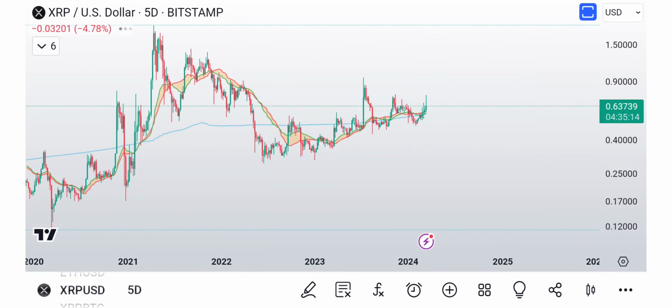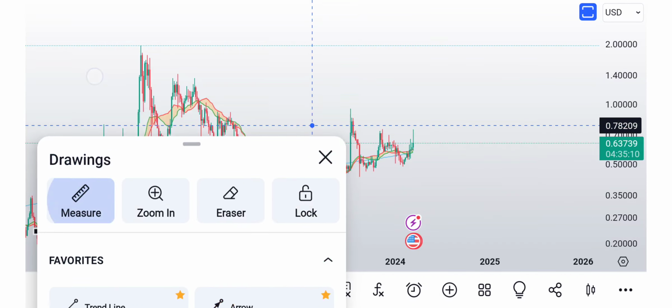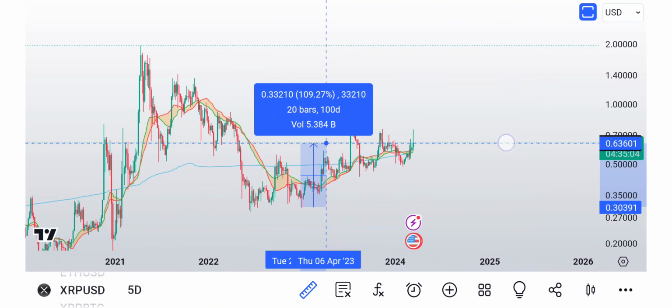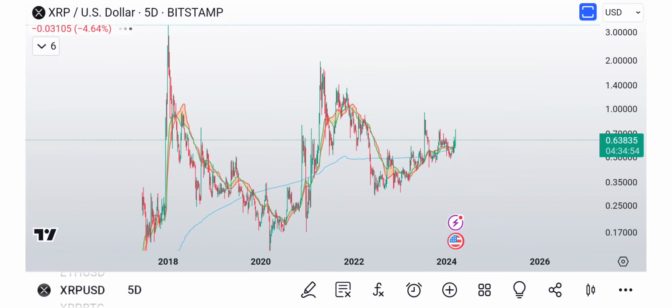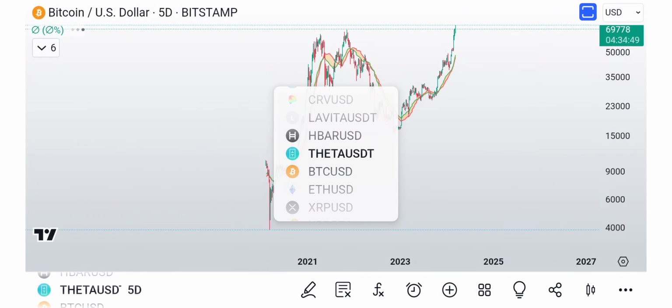But even XRP, right? From its low, and I would start from this wave here, XRP is up approximately 112%. When we had that run up to 70 cents, it was about 142%. So not as good as Theta, right? But we're in the process of that happening. Now, he asked, when does that happen?